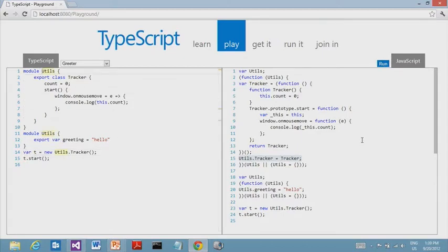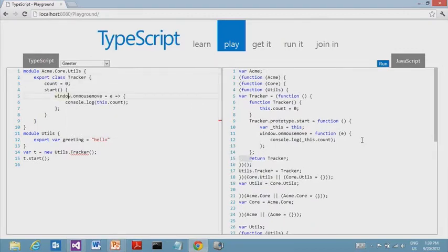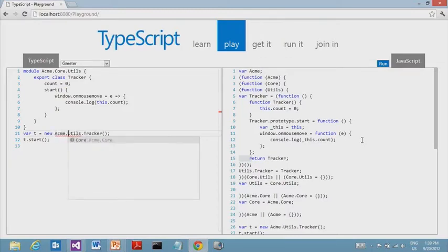I might also, for example, deeply nest something, and you'll notice that we generate multiple function closures. And now, of course, this thing ends up with a very unwieldy name. But if I hover, you'll notice that we know that this is an Acme core utils tracker.